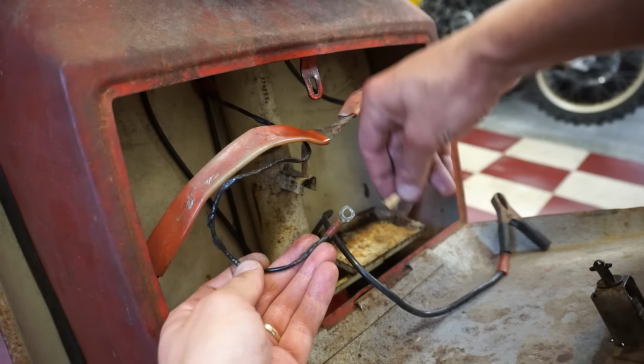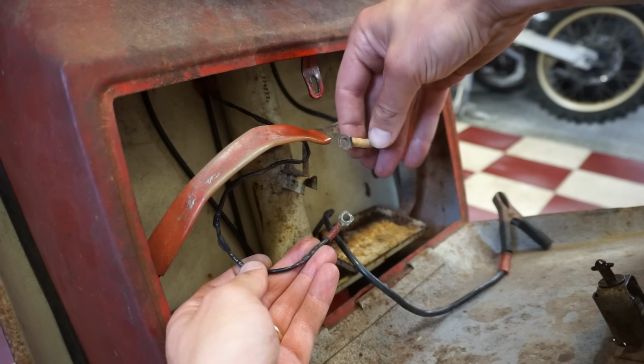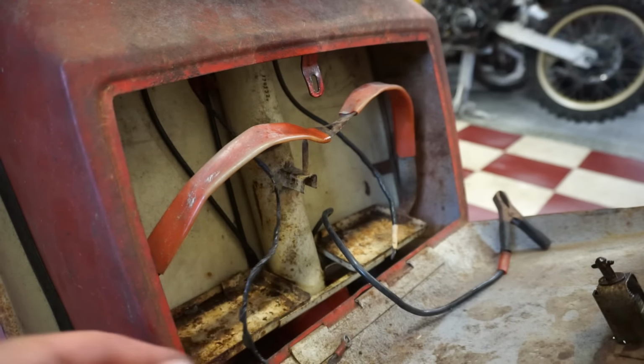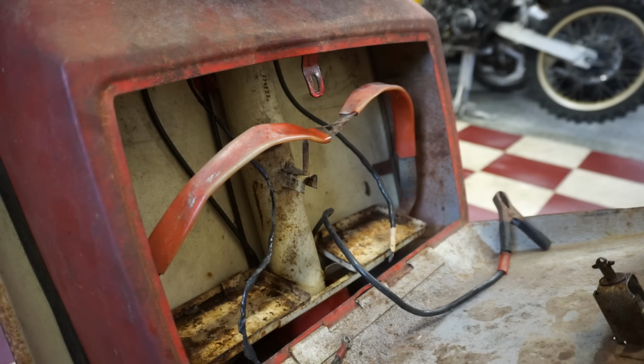So this looks like positive, it's marked red. This one's marked yellow. Looks like these are 6-volt batteries, so we're gonna try to charge these up and we'll see if we can get something to light up here. Alright, let's try to take off this whole body panel here.